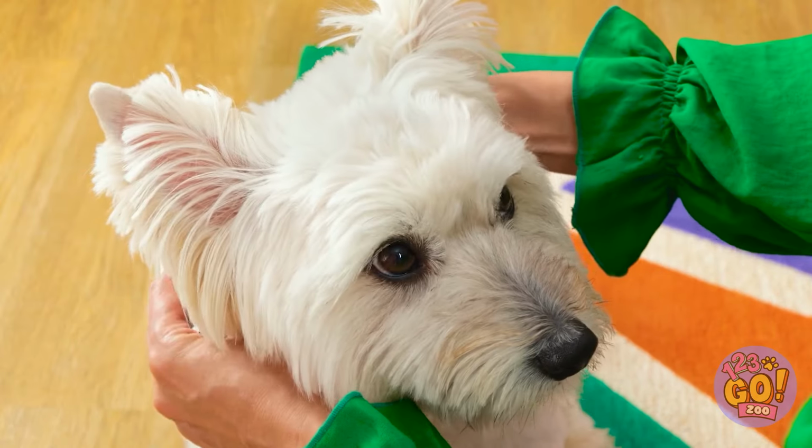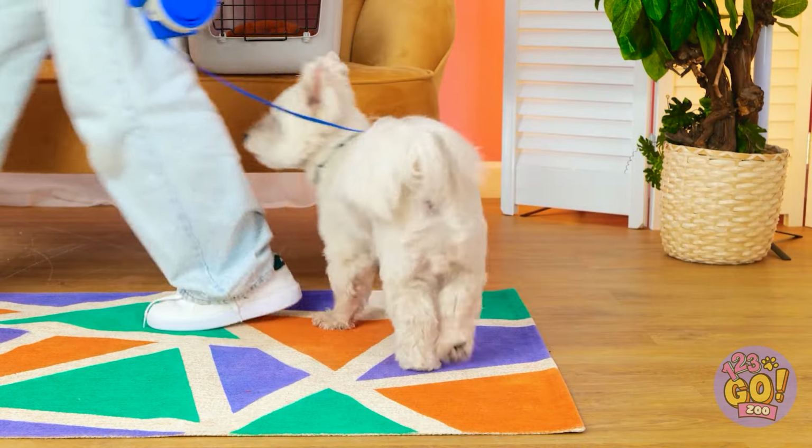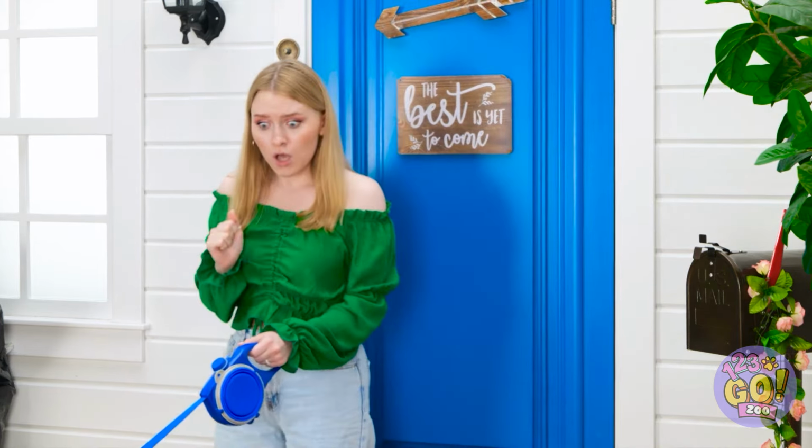Wow, you look amazing! But there's one thing missing. A new collar. Okay, ready for a walk? I can't wait to show you off. Come on! Where do you want to go? The park? Huh? What's wrong? What are you barking at?